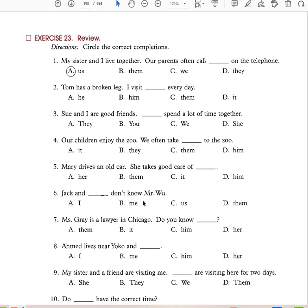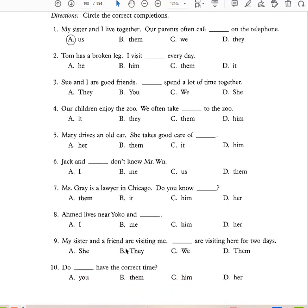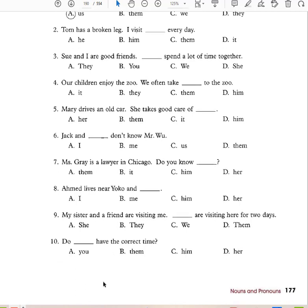Jake and I don't know Mr. Wu. Miss Gray is a lawyer in Chicago. Do you know them? Ahmed lives near Yoko and me. My sister and a friend are visiting me. They are visiting here for two days. Do you have the correct time?